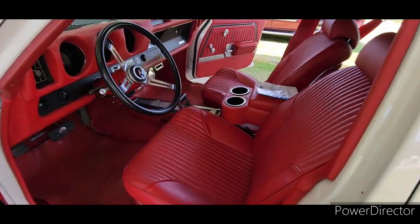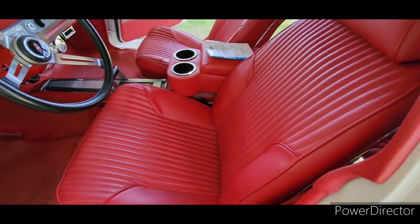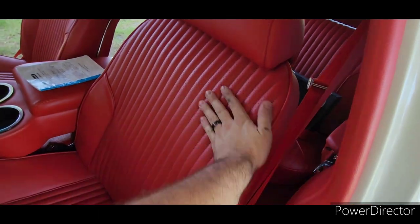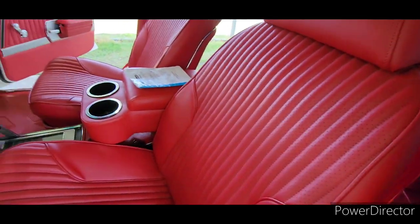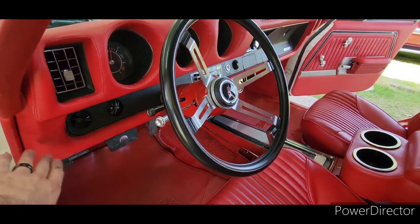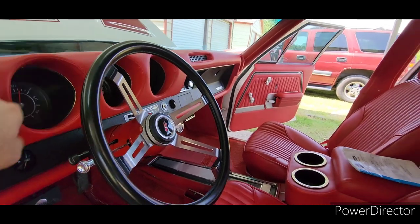Full vinyl red interior, taken after a 69 442. All these covers and door panels were made by Bill Queen in Spartanburg. No covers or any kits were used in this car. He also covered the metal dash vinyl. He covered the dash pad. Had to make all this stuff.